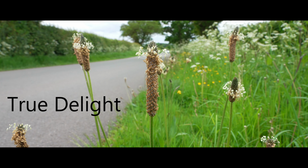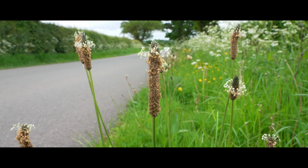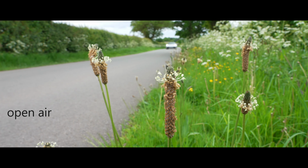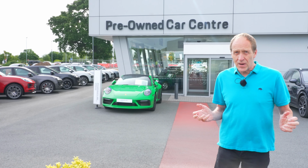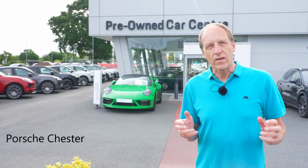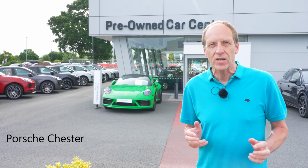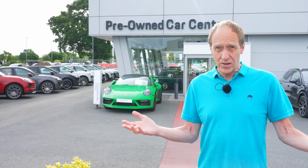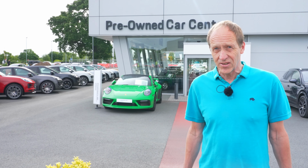True delight is in finding out rather than knowing, and Porsche has long delighted in offering customers the open-air experience. And it seems UK buyers can't get enough of them. But is a Porsche 911 without a roof going to match the class-leading dynamics of its coupe sibling? And is a convertible of any use here in the UK, where a sunny day is an unusual day?